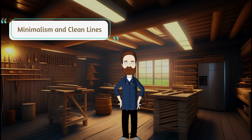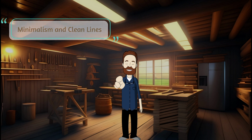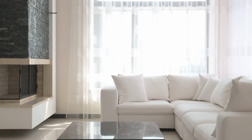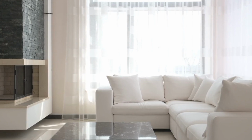Minimalism and clean lines. One hallmark of modern wood furniture is its minimalistic approach. Clean lines and simple silhouettes create a sense of calm and sophistication. Take this dining table, for example. Its sleek design blends seamlessly with any interior, making it a versatile piece for various occasions.